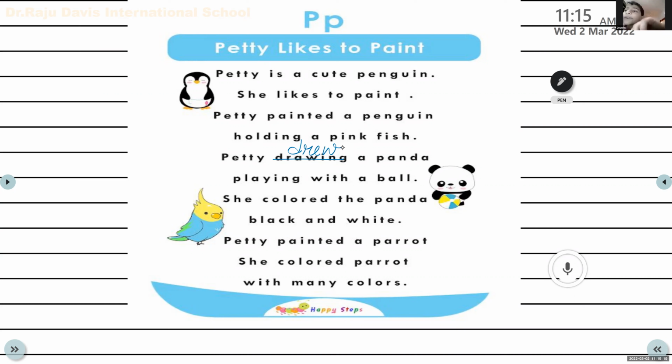Patty likes to paint. Patty is a cute penguin. She likes to paint. Patty painted a penguin holding a pink fish. Patty drew a panda playing with a ball. She colored the panda black and white. Patty painted a parrot. She colored the parrot with many colors.